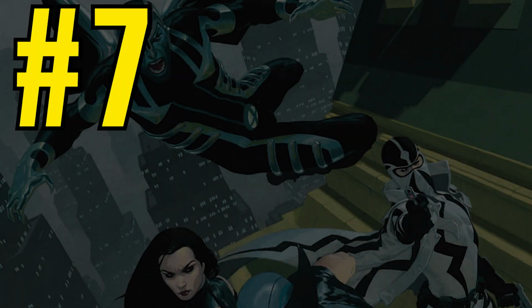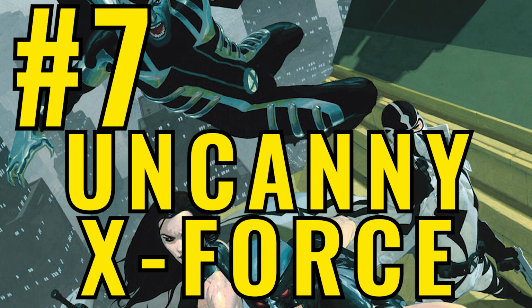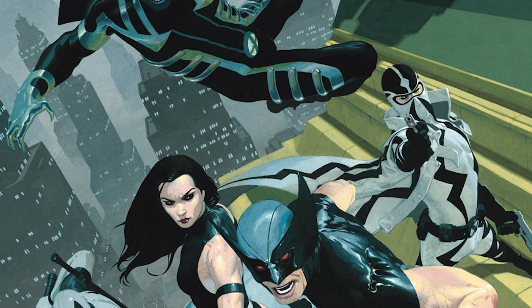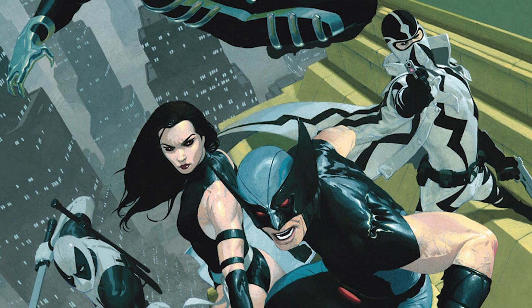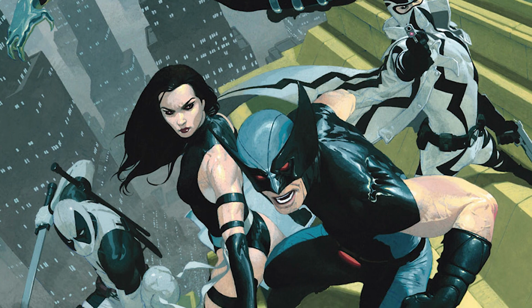Number 7. Uncanny X-Force. Next up is a solid example of a rare but not unheard of team uniform that I think is one of the coolest examples of said costumes in superhero history. The Uncanny X-Force, written by Rick Remender and with costumes by artist Jerome Opeña, features a Black Ops X-Men team back when the mutant race was on the verge of extinction.